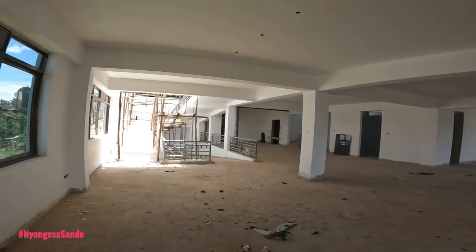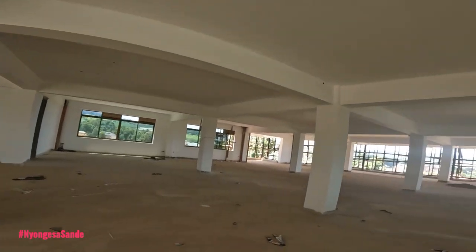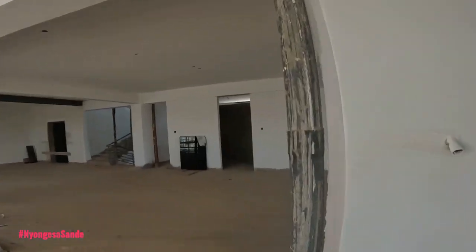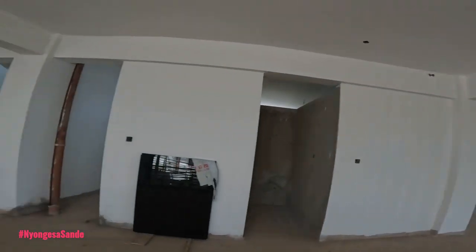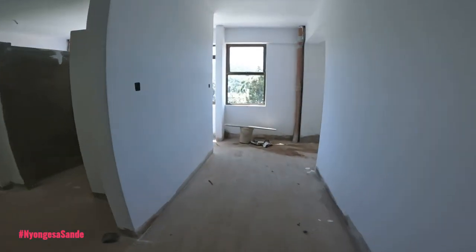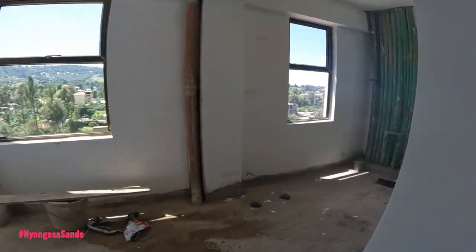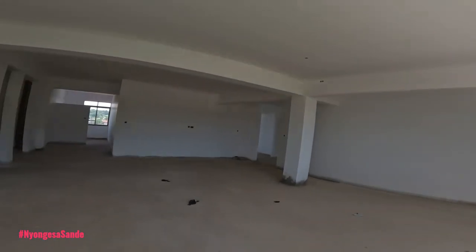Let me show them the other end and I'm coming down. So guys, you can see, I just showed you this end. You can see how big it is, okay? If you turn like this, you see we are going somewhere else inside. Just come with me. As you can see guys, it's very big. I'm not lying to you. It's the biggest, not one of the biggest. You can see for yourself, guys. Everything is big here. Big rooms.